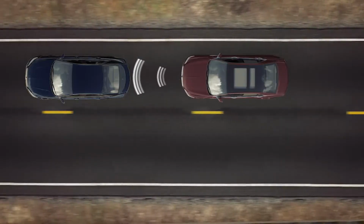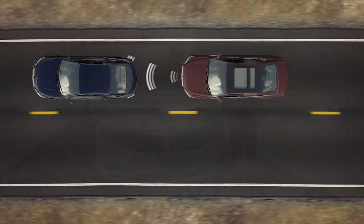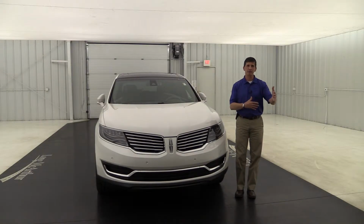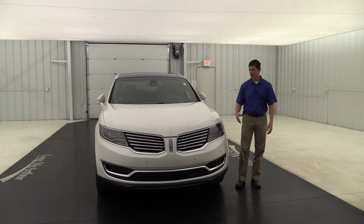Have that cruise set. If you're coming up behind someone, it's going to slow you down to go their speed, so that way you won't rear end them. If you pass them, it'll speed you back up if there's nobody in front of you. So it really helps with that stop and go traffic too.